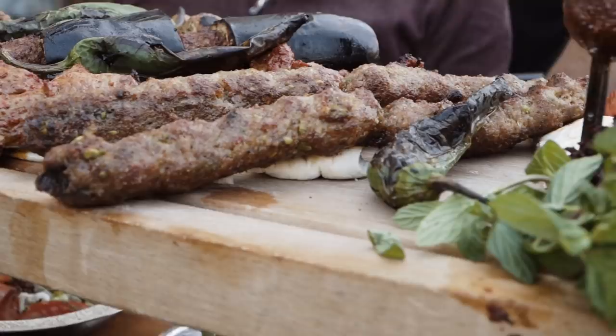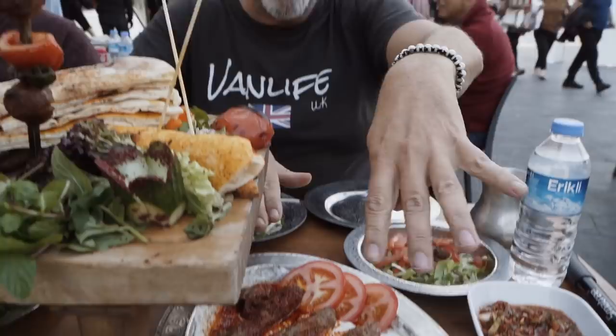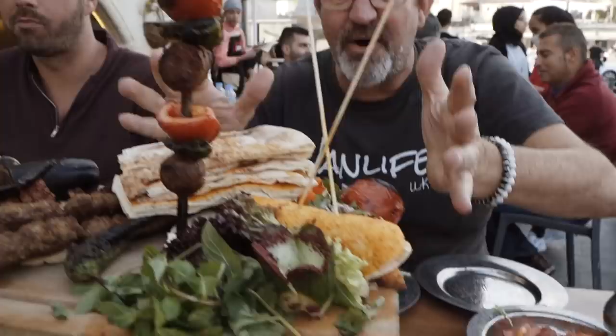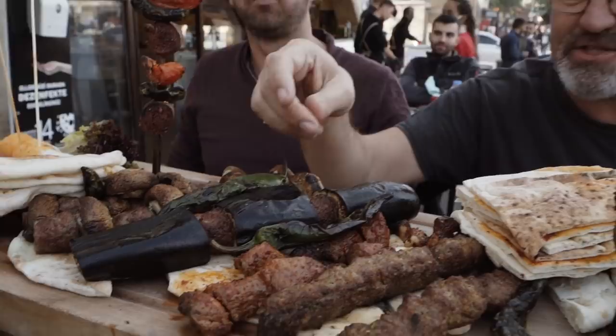What have we got, Chris? We have a lot of stuff here. So apart from the salads and the ezme to start with, we've got some mince kebabs here in yogurt with some salad. We've got bread, we've got grilled tomatoes. We have another kebab that's upright here with tomatoes and peppers, a dana kebab, a chicken kebab, patlıcan or aubergine kebabs stuffed with mince meat. We've got mushrooms, grilled chili peppers.